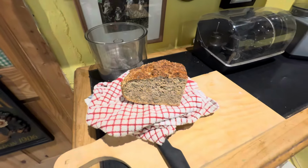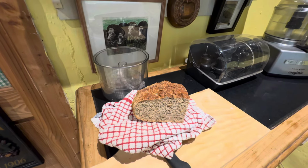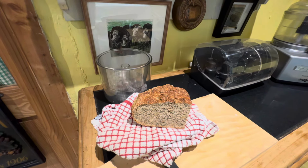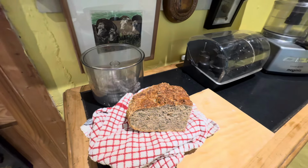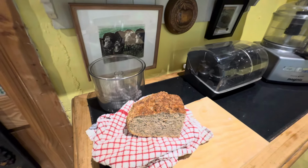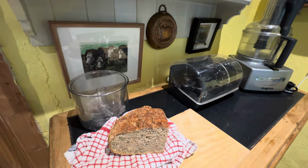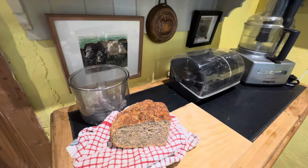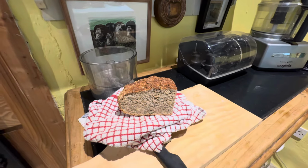I did have some visitors yesterday. And I made some homemade hummus as well. I cooked up chickpeas, organic chickpeas. And the lovely thing about making your own bread and your own hummus is that there are no additives. It's good, pure food. It's energizing food. It's food that your body really needs to have.